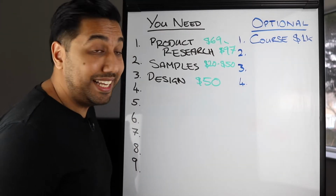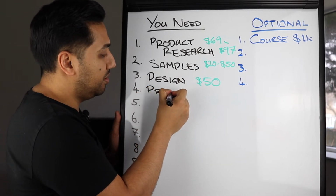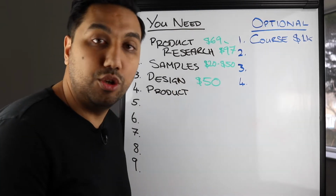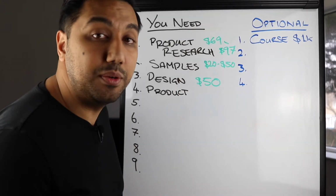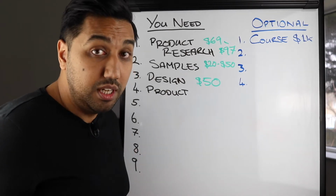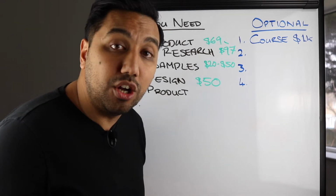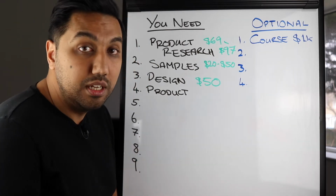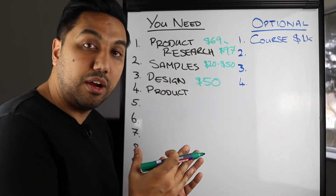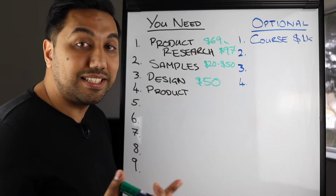Now, the next part is the product. This is going to be your most expensive cost. You have to pay for your product. So how does this actually work? Well, with the product, it's entirely dependent on what product you go for. It's entirely dependent on your budget, and it's entirely dependent on how much you actually order. But I'm going to give you something that I used when I actually first started out, and it's something that I would strongly recommend when you first start out as a beginner.